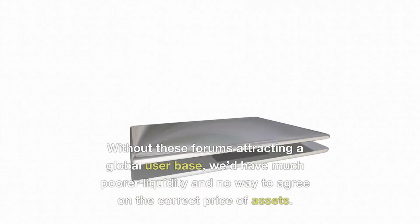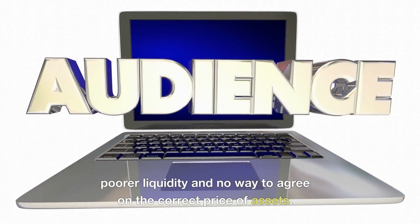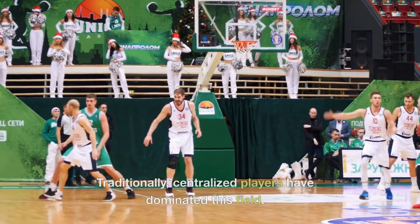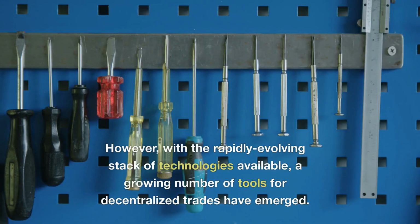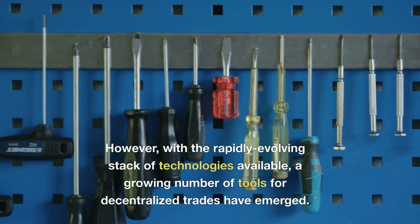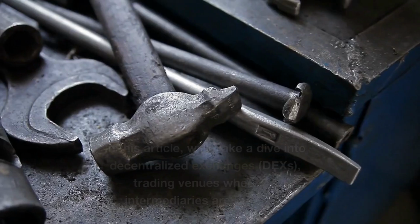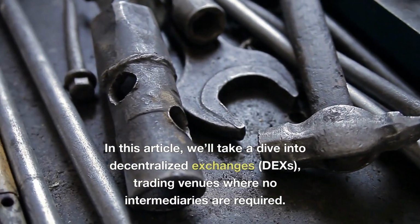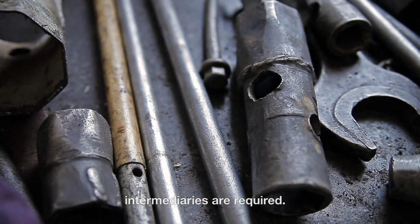From the early days of Bitcoin, exchanges have played a vital role in matching cryptocurrency buyers with sellers. Without these forums attracting a global user base, we'd have much poorer liquidity and no way to agree on the correct price of assets. Traditionally, centralized players have dominated this field. However, with the rapidly evolving stack of technologies available, a growing number of tools for decentralized trades have emerged. In this article, we'll take a dive into decentralized exchanges, DEXs, trading venues where no intermediaries are required.